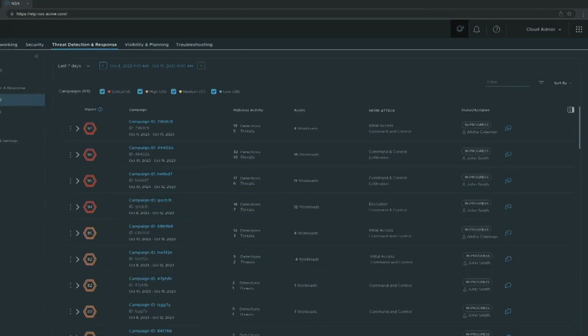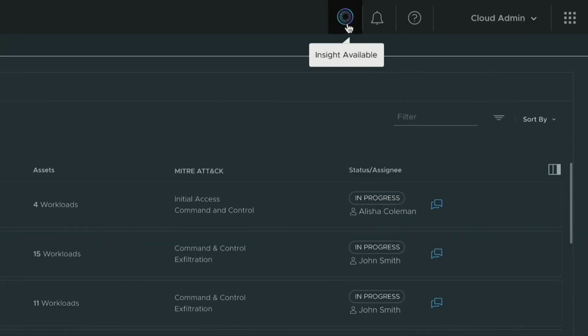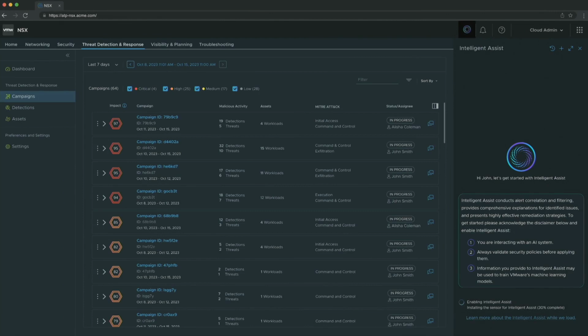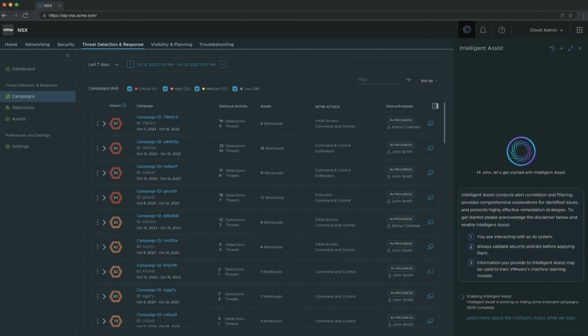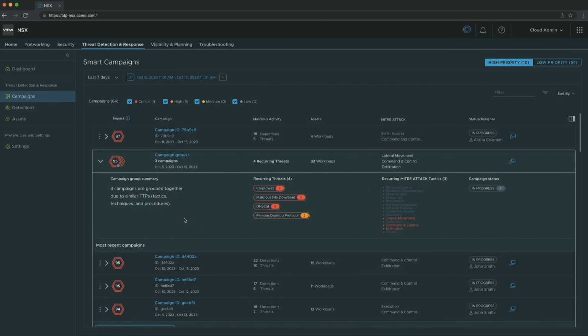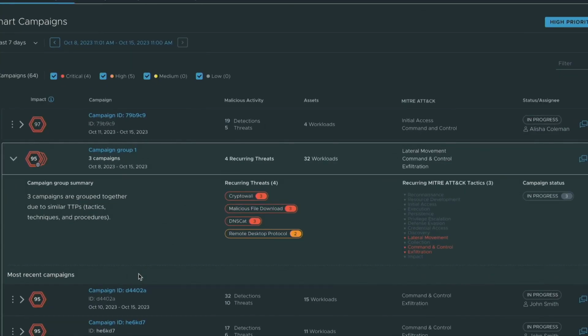And as we enable this, you're going to see it from the back end really reduce all of these types of things, and we've seen reduction up to 10x when we're using generative AI in the back end. Now from here, you could go in, and what we've done is we combine these three campaigns together because they look alike, and you can see the recurring threats, and you can see the moderate attack.